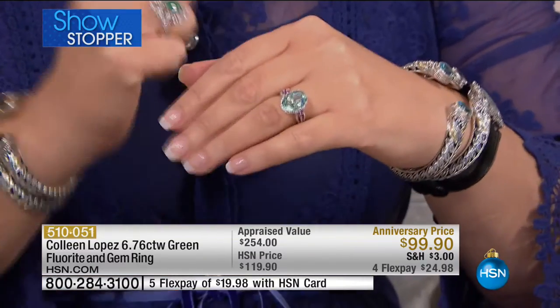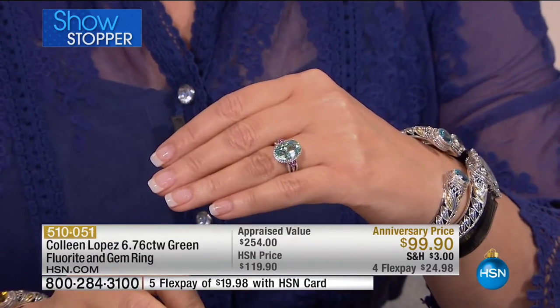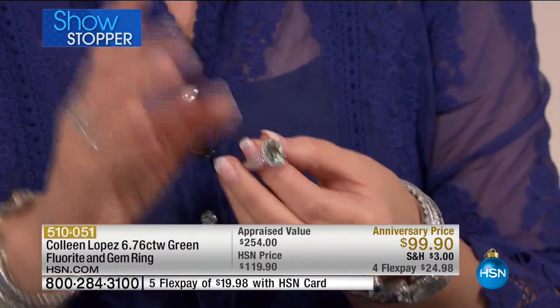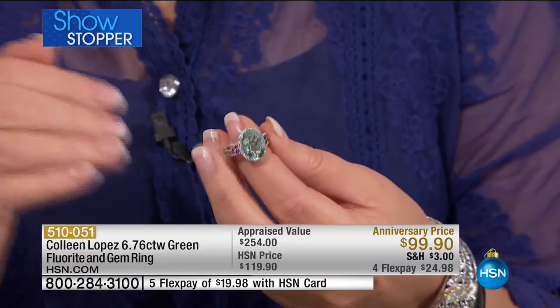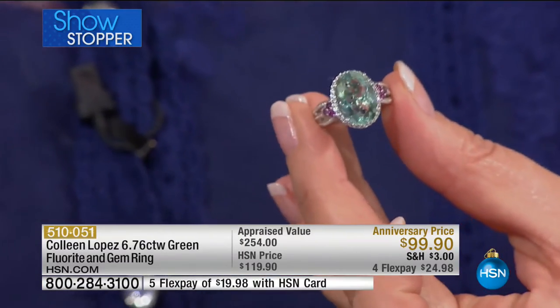Go to hsn.com, surf the web. Nobody has this. Not stones this big for under $100. I have seen loose gemstones in this size for hundreds of dollars. You can literally spend $300, $400, $500 just to buy stones that are similar. The color, that's the natural color.